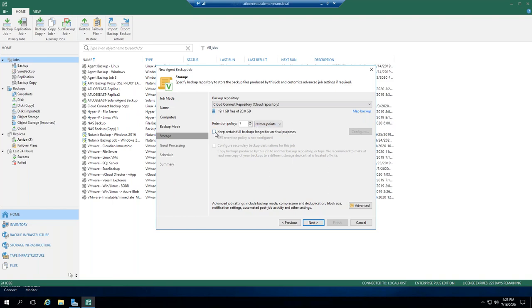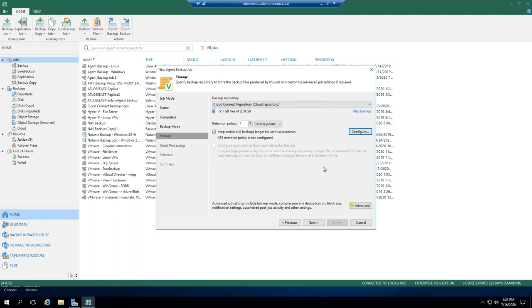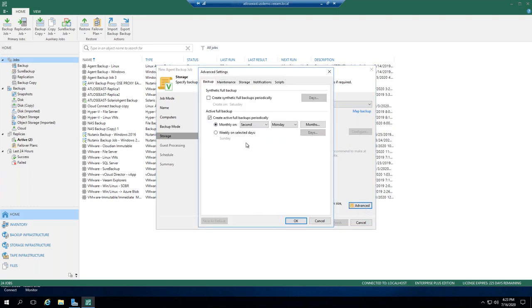We could keep certain full backups longer if we wanted to do something like a GFS type retention, grandfather, father, son. So if we needed to keep X number of weeklies, maybe we needed 52 weeklies, 12 monthlies, and 1 yearly, we could do that for long-term data retention if needed. We also have the ability to set up other things within our backups. Do we want to create a synthetic full backup periodically? And what day do we want that to happen?